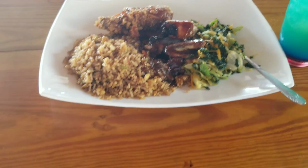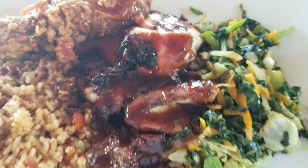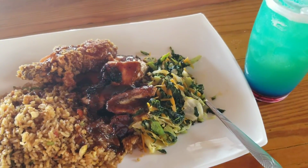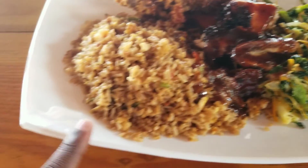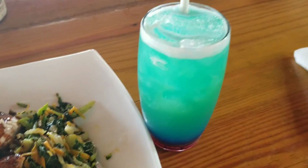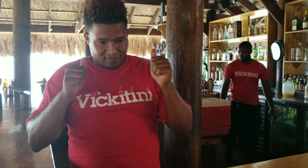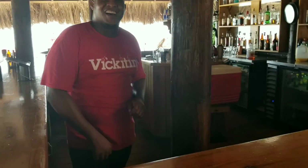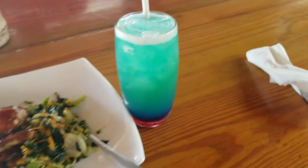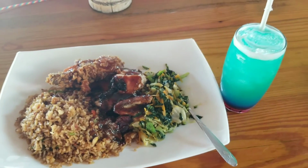Alright, cool. So guys, this is my lunch. I'm having fried chicken with jerk chicken. This is vegetable, this is fried rice, and here's my drink. The name of this drink is Tropical Paradise, made by the famous bartender, trained by the best, Gossip Brown, number one bartender in Jamaica. So see everything here, amazing. Let me eat it and tell you guys how it tastes.